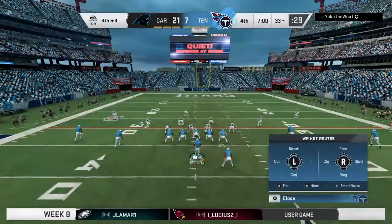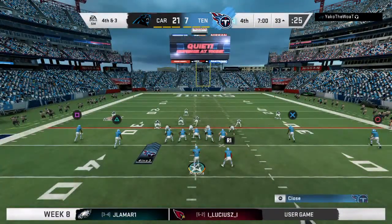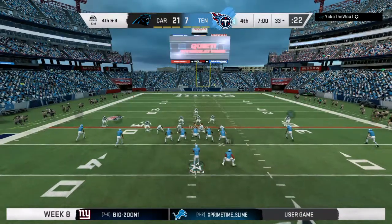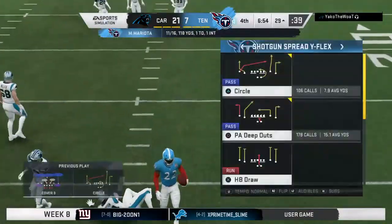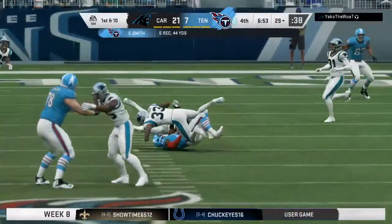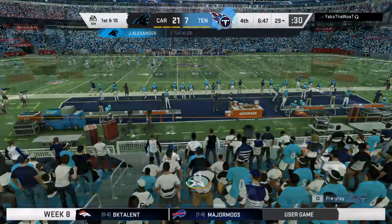All right, they're going to try and keep hope alive here on 4th down. They're going for it. Now Mariota on 4th down. And that's caught by Smith. And he picks up the first before he's taken down at the 29. The time to pull out the stops is now, and they convert there on 4th down.